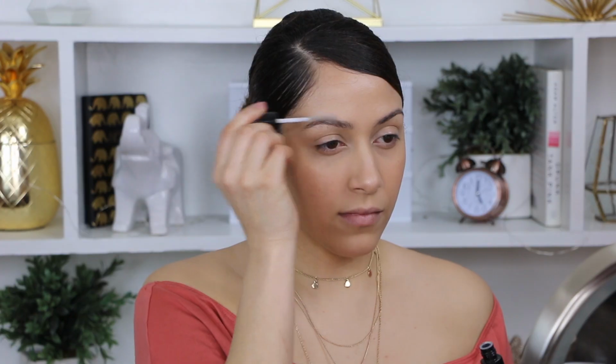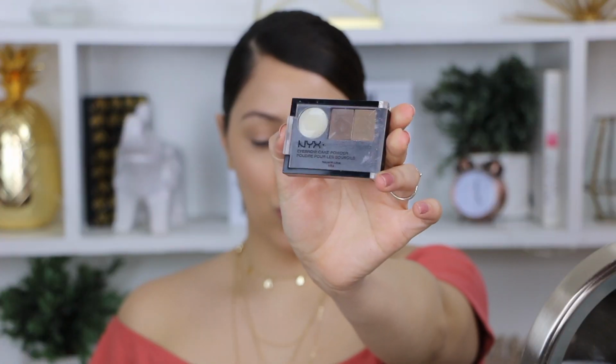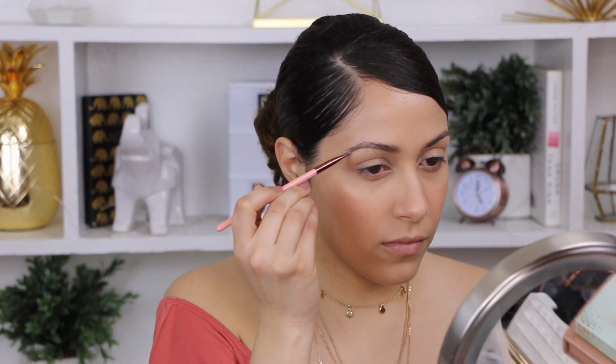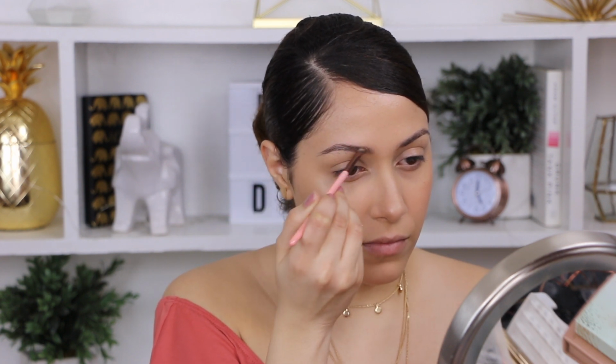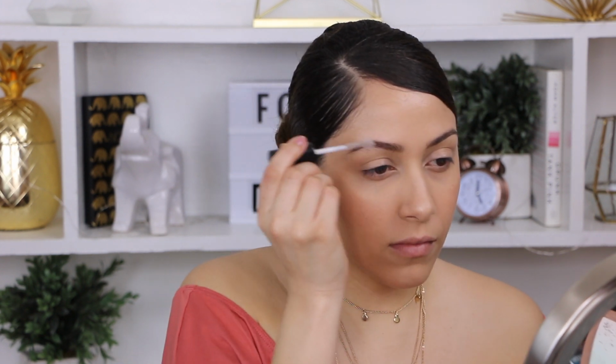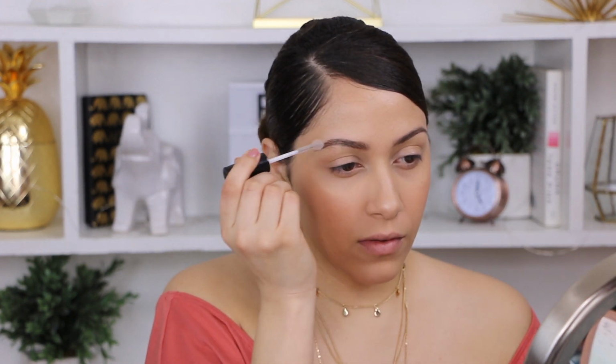To brush my brushy eyebrows, that actually rhymed, I will be using the Milani Brow Drama Gel, and then for my actual eyebrows I will be using the NYX Eyebrow Cake Powder, and I'm just going to quickly fill in my brows because again, we don't have time, okay? And to set that in place and for my eyebrows to last a long time, again I'm going to apply the Brow Drama Gel on top of it.